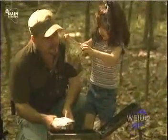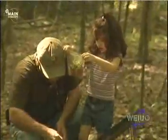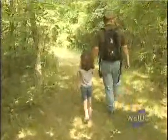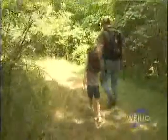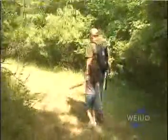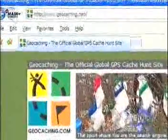I just do it for safety's sake, for company, to help me navigate the roads. More often than not, I'm on my own when I'm caching. It's kind of my time away. But when I get the opportunity to, I take my kids with me. Gracie loves to go geocaching. She thinks it's a lot of fun. She had to write a report in preschool. She had to draw a picture of her favorite thing, and she drew a picture of her geocaching with her family. Brett and Terry say getting started is easy.